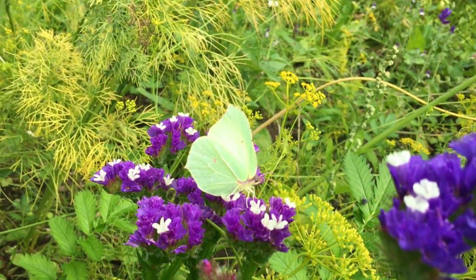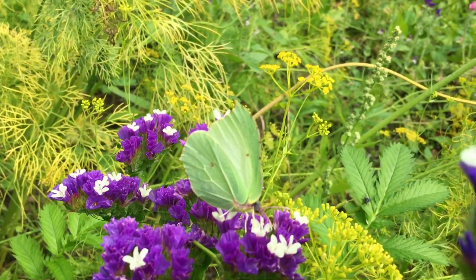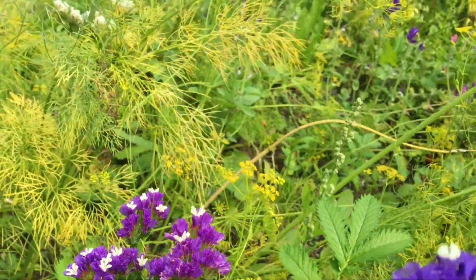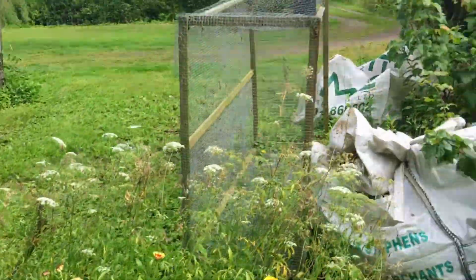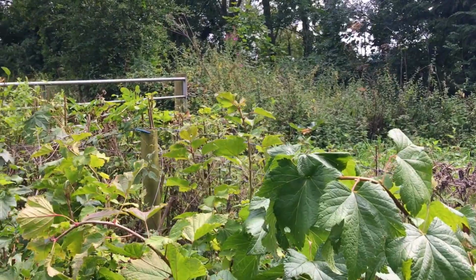And the butterfly is shaped like a leaf, will hibernate in a position looking like a leaf, and it will help protect it from predators. So it goes. And here it comes back again.